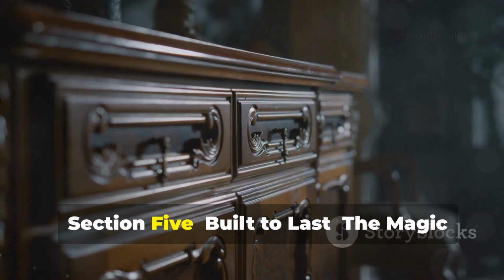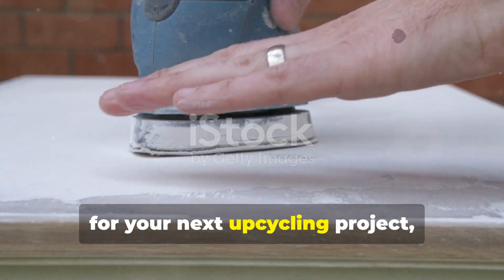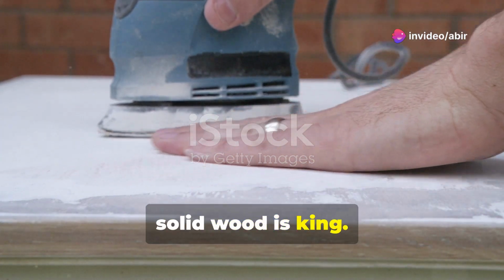Section 5. Built to last. The magic of solid materials. When you're out there treasure hunting for your next upcycling project, one of the most important things to look for is quality material. And let me tell you, solid wood is king.